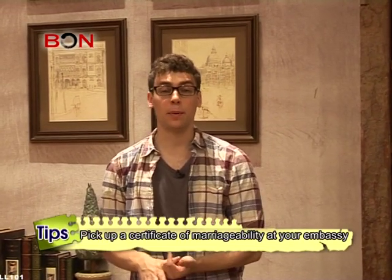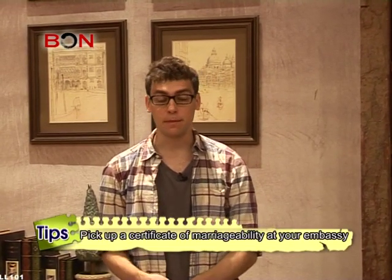First, either the bride or groom needs to hold a valid Chinese residence permit. Now you'll remember from previous episodes that this permit accompanies student and work visas of 1 year or longer in length. Next, you'll need to visit the embassy of both the bride and the groom to pick up a certificate of marriageability, otherwise known as a single status certificate. Now the process for picking one of these up is different for each embassy, so make sure you check out the website of your embassy before heading over.